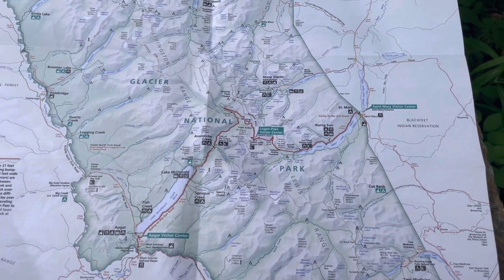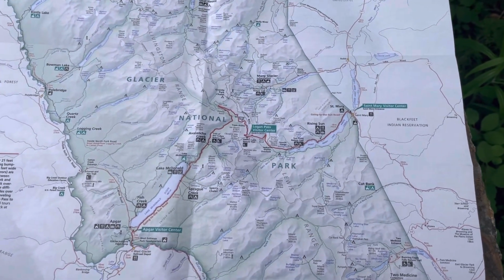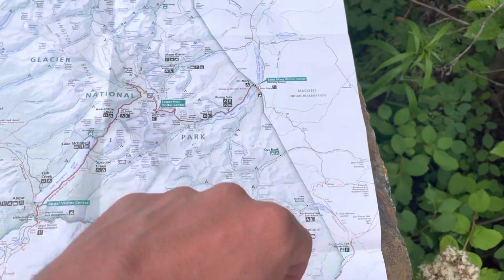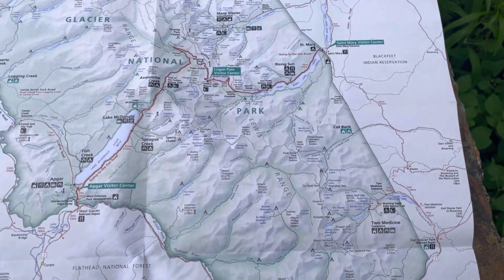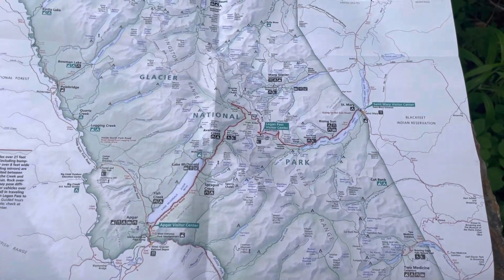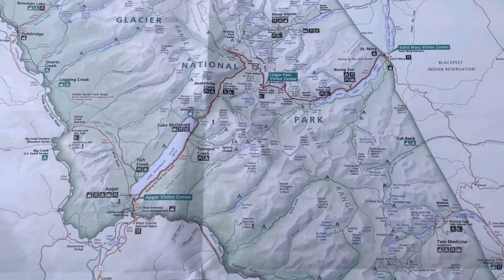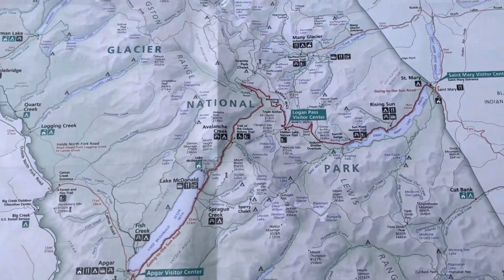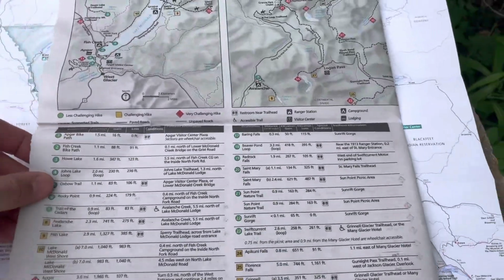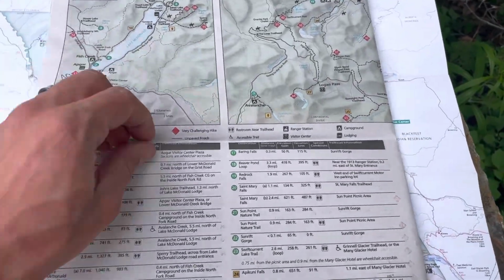Yeah, I would say my only criticism is that you can't get to Many Glacier and Two Medicine without going out and back in. I always like staying in the park once I'm in it. I don't like popping out and going back in, but that's a pretty small criticism, all things considered. So, Glacier National Park.